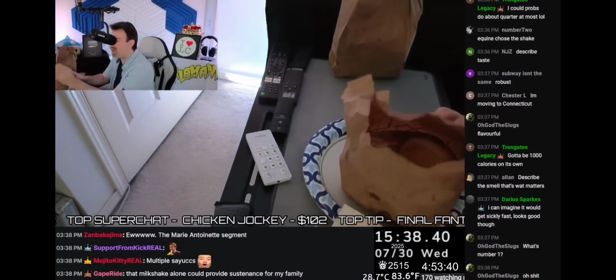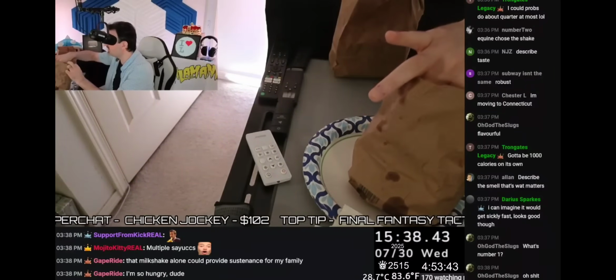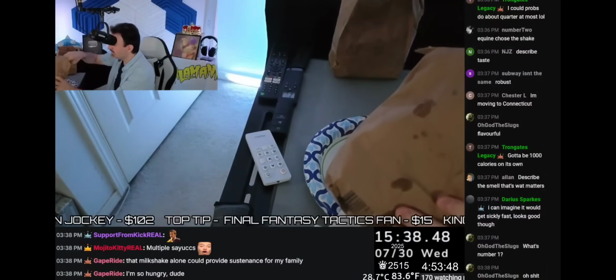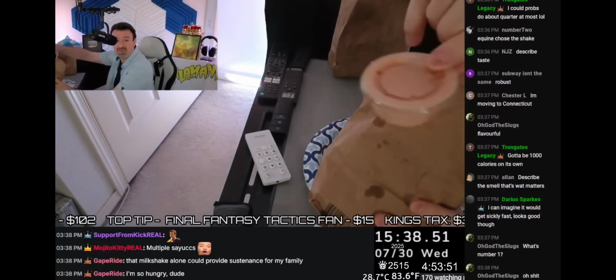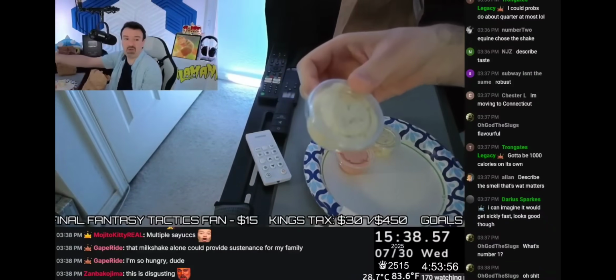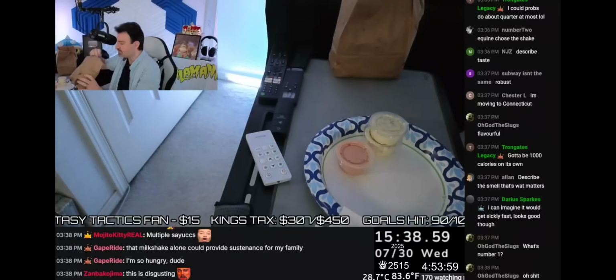So here's our ginormous bag. Inside we've got, let's see here, tartar sauce. We've got some kind of special sauce. Maybe that's for the fries. It's an orange sauce for the fries. More tartar sauce. That's good that they gave me so much.